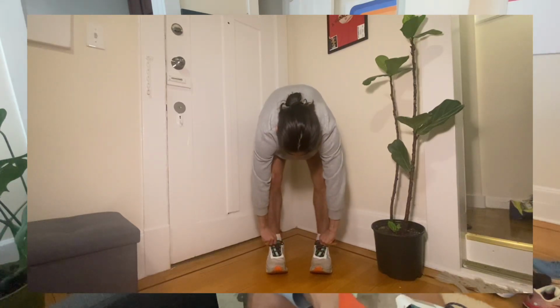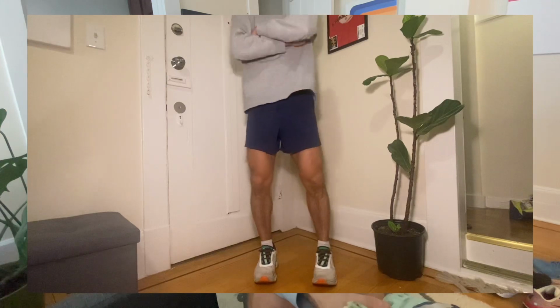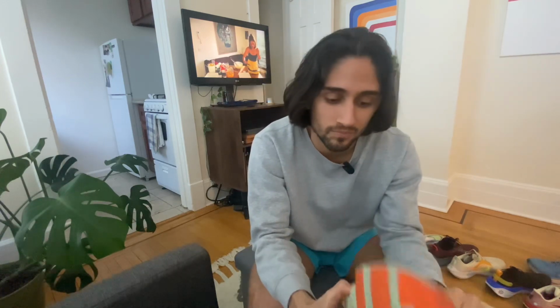And so I'm forcing myself to do most of my runs in non-plated shoes, even my workouts, just to make myself focus on form and really force myself to get into certain positions that carbon plated shoes get you into already by propelling you forward. Whereas in a regular daily trainer, you've got to work a little more.